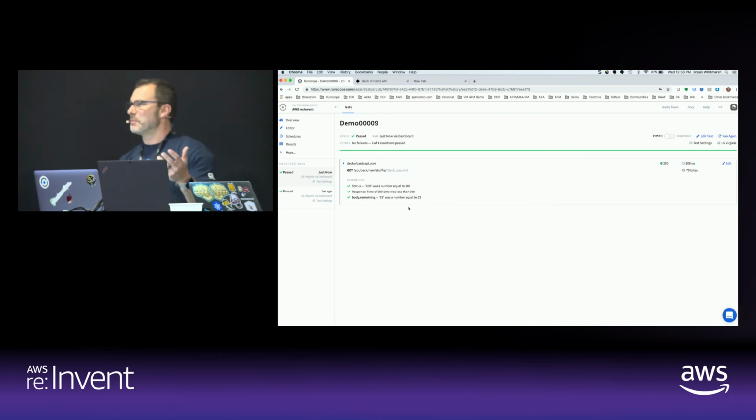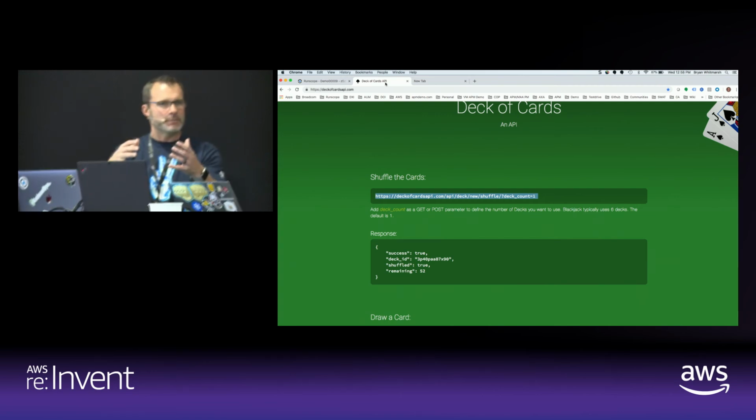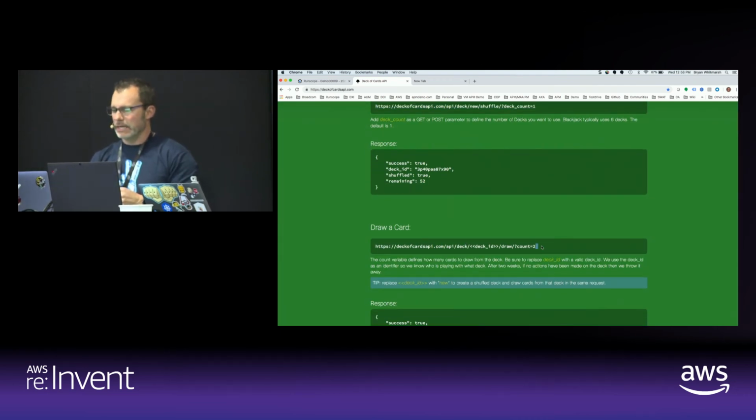All right, so everything passed there. Now, the second part of this API is I want to be able to get some information back from my first API call and use it for another API call. And sure enough, we can do that because we have deck ID. We can now draw cards off of the deck.